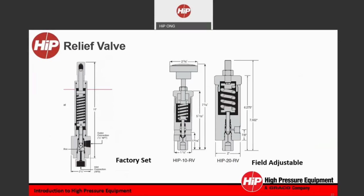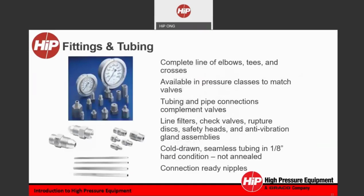Offered. The HIP 10RV has a pressure range of 1,000 to 10,000 psi. The inlet and outlet connections are 1/4 inch female, and the HIP 20RV has a pressure range of 10,000 to 20,000 psi. The connection is 1/4 inch high pressure and the outlet is 1/4 inch NPT female. These relief valves come standard with a nylon seat and can also be supplied with PEEK seats.